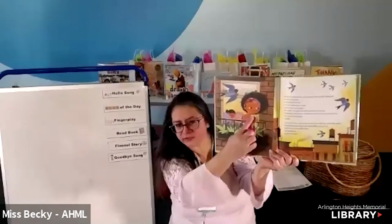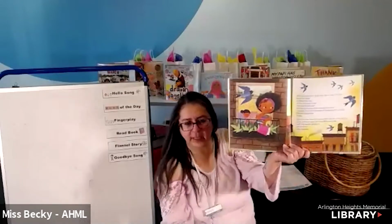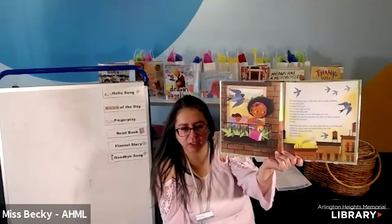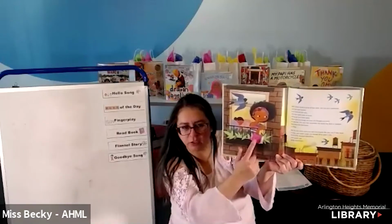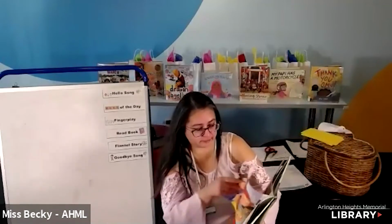How do you think she's feeling? All these other children were sharing about different places that they went to and different things they brought back, and she was at home, it looks like, and with all these tall buildings, I think maybe she was in an apartment and she was helping to take care of her sister. So the places she traveled to were probably from her book and all the books that she read.